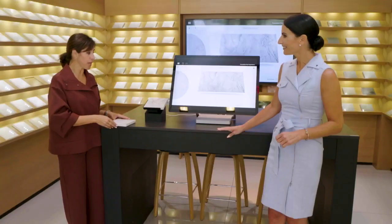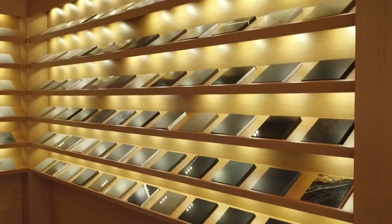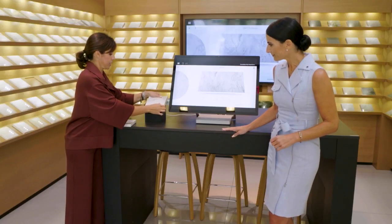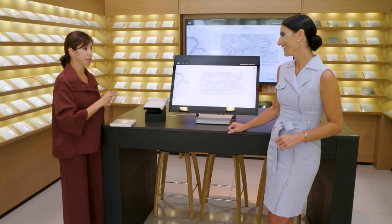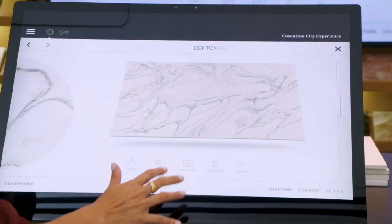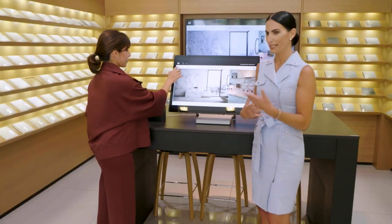In the showroom, we do have all the samples in 6x6 samples. You pick whatever sample you want. You will place the sample here, it will screen and it will show you how the material looks. And you can even go deeper. Here you have the product once it's applied. So you really can envision what this would look like in a space.